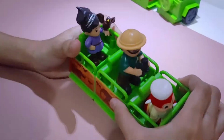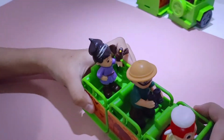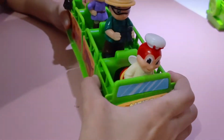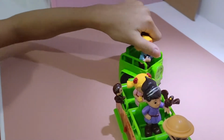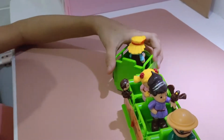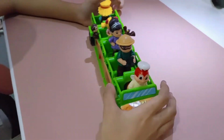Okay, so you have to match the stickers. Okay. There we go. And then Kiddie. There we go. And then Coco. Wait, what? Like this? I don't get it. Okay, I think it's like that. Okay, here we go.